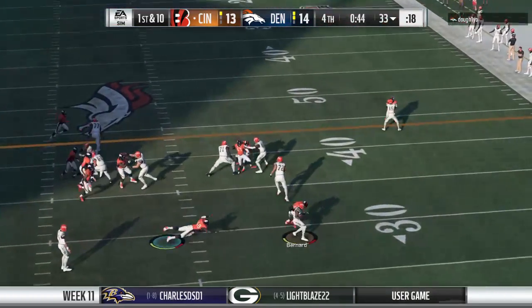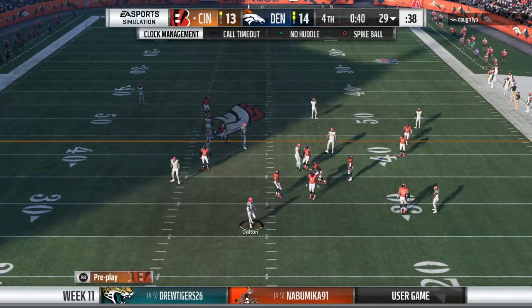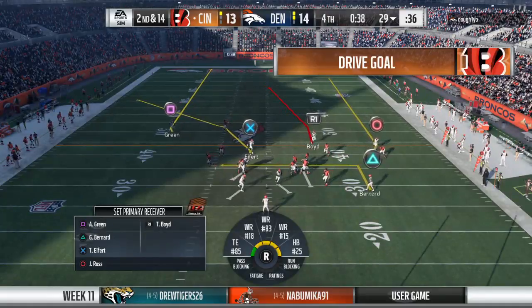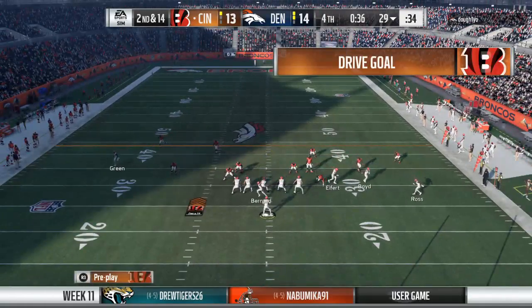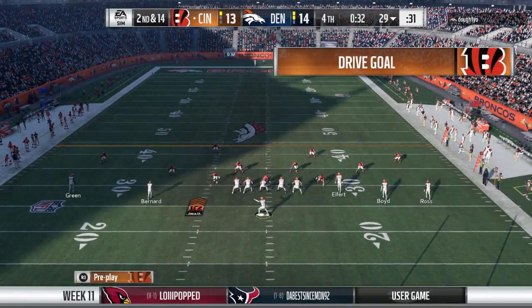They'll run it now out of the gun. And he went nowhere. He'll lose yardage back to the 29. It's a loss of 4 there, bringing up 2nd down. Clock rolling here, about to hit 30 seconds.